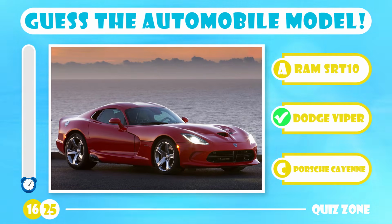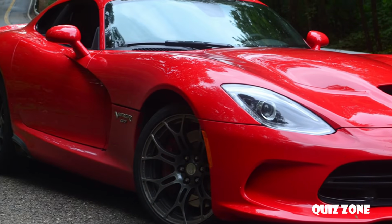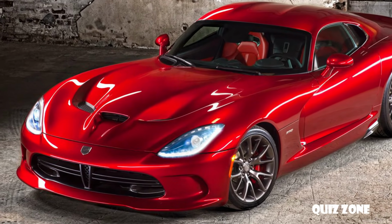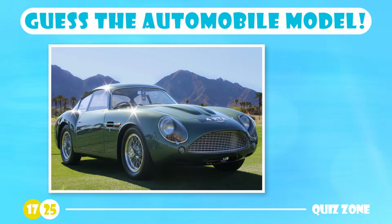The answer is Dodge Viper. This Phase ZB Dodge Viper was produced from 2003 to 2007 and boasts a massive 500 horsepower. This car would become James Bond's favorite ride.